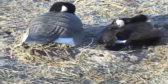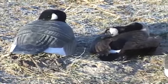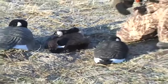Especially when a goose is circling around, this decoy set is going to change. He's going to see them from different angles. He's going to be looking into the sun. He's going to have the sun on his back.